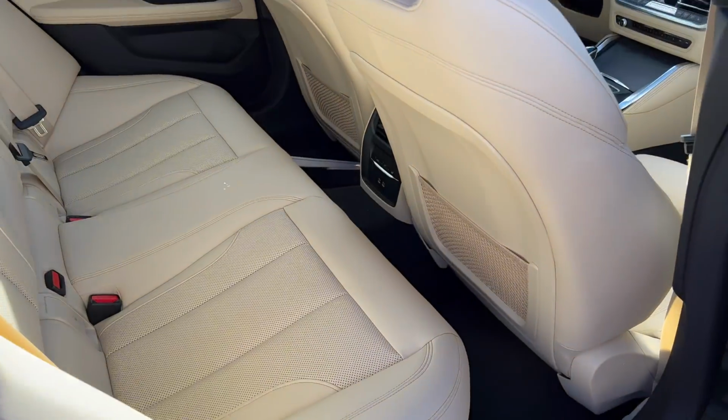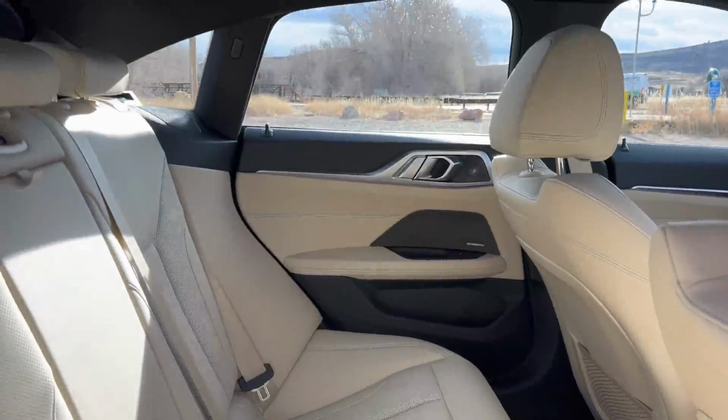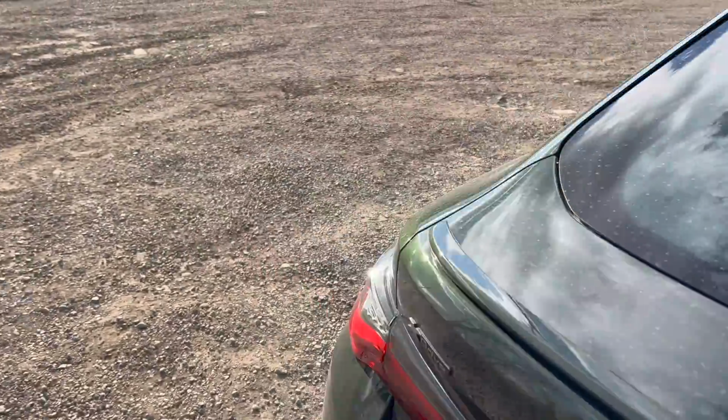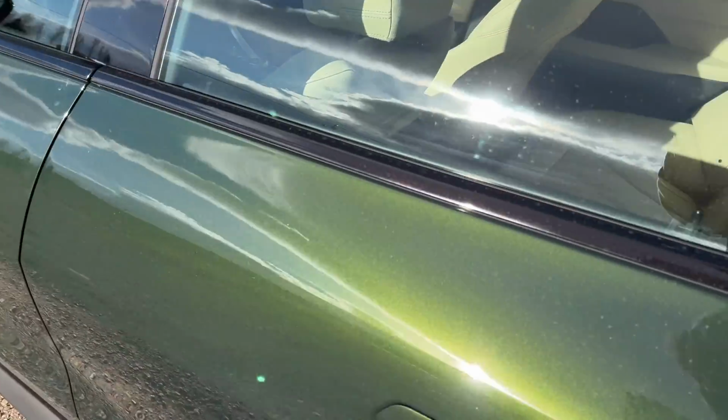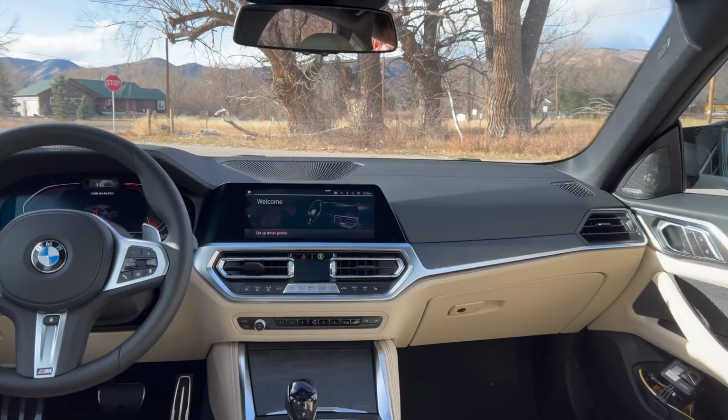You can see it's a little bit small in the back seat. That's my seating position, so I could probably fit. Let's try the headroom, actually. Let's jump in there. Let's see how it feels. Man, I love this green. I can't get over it. So, jumping in the back here. Woo, camera angles going everywhere.